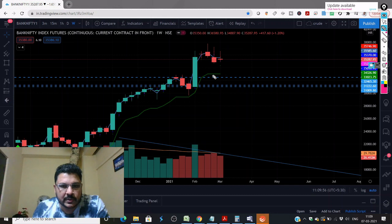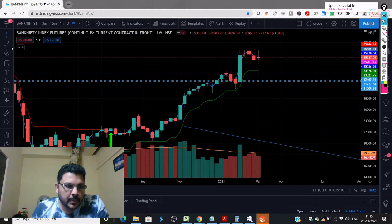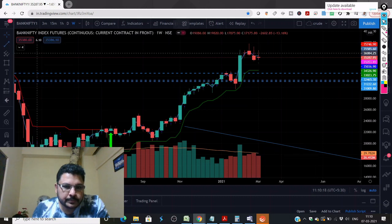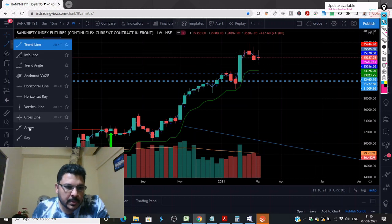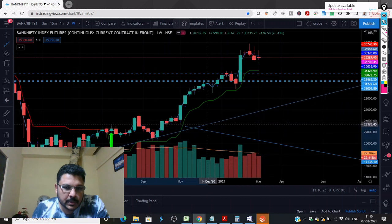But till which level they will be able to drag it? This is the next level of support, which is coinciding with our super trend level as well. So you should watch for this level. Trend is still up. We can put up a trend line also here. This is a major trend line.